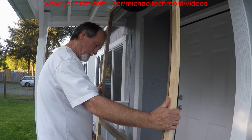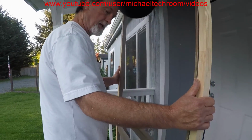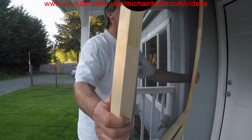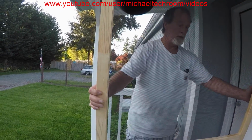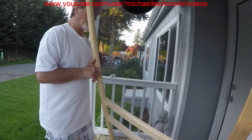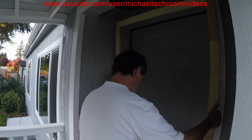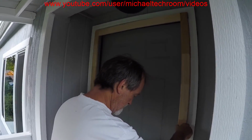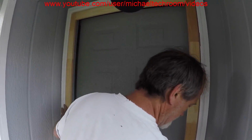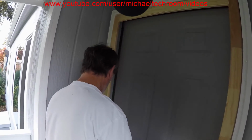Is the wood outside? The wood is outside. The frame is outside. So, I think we got it right then. We got the inside cut. Hey, that fit perfect. Yeah, you're probably right. The frame did that fine, and the door is nice and straight. Yeah, I think we got it.